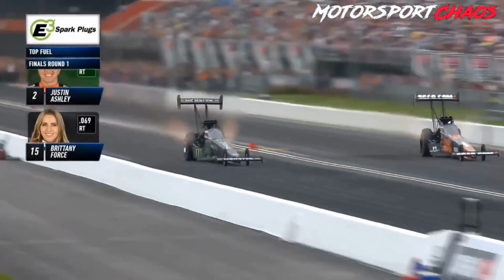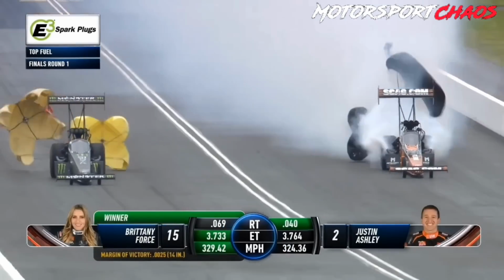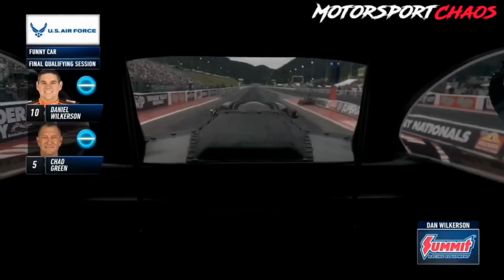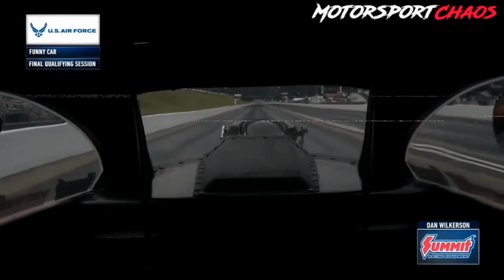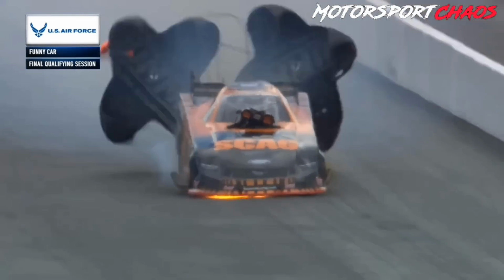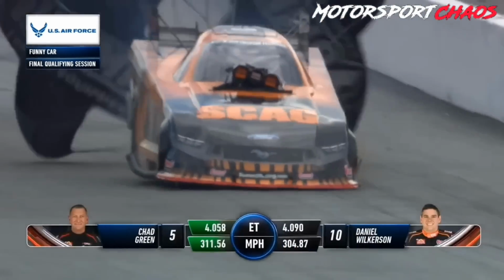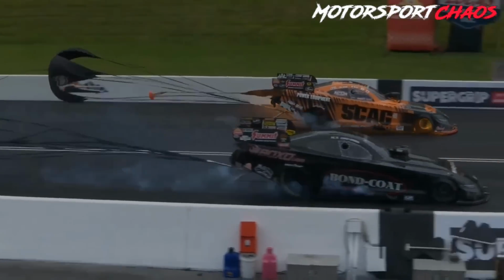Brittany's car trying to push itself right. What a great ball, a huge fireball. Justin Ashley explodes an engine at the top end, and Brittany Forrest. Little flash down there for Wilkerson. He's got himself a fire at the top end of the racetrack. He's got it stopped, and he's getting out of there.